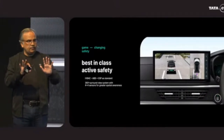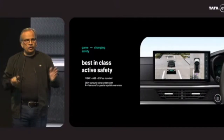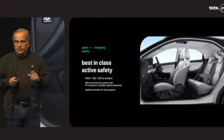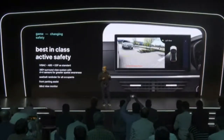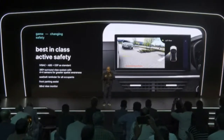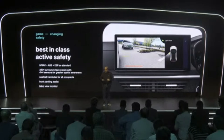our customers, give the drivers a better spatial awareness, which is very, very critical for conditions of road traffic in our country. Seatbelt reminders for all occupants, and more importantly, the front parking assist enabled through the sensors in the front, which help us in better parking. And a blind view mirror or a blind view monitor, which assists in identifying if there are any vehicles in the vicinity, and therefore the driver can take corrective action.